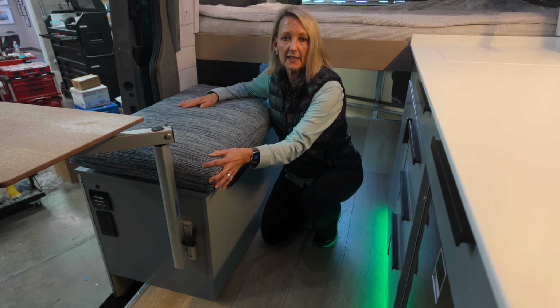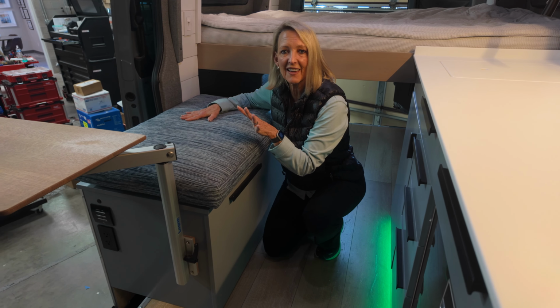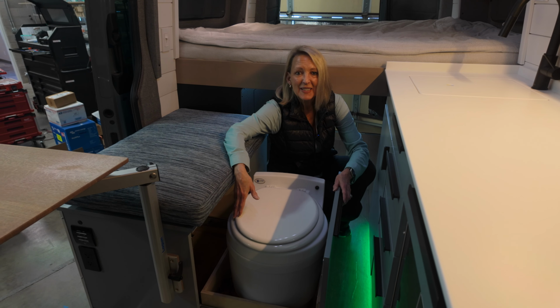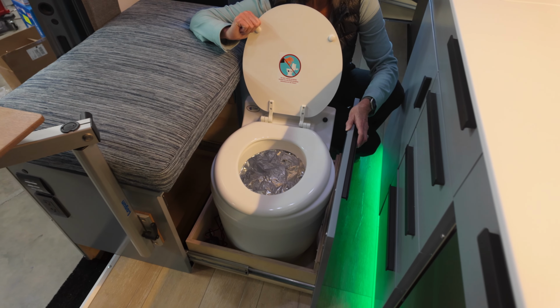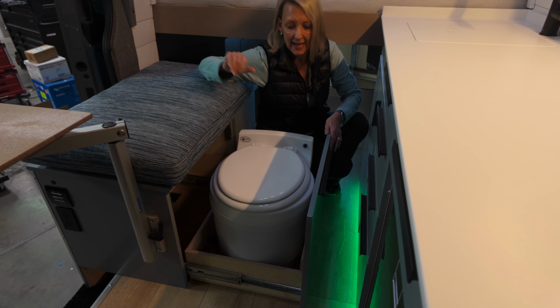And last but not least, we have the cute little bench. She picked out this cute fabric, goes with everything in the van, and that'll be a nice soft space to work. In this bench, we have our Laveo dry flush. Many of you know I love this toilet because you can go number one, number two, it seals it off, no smell, no mess, and it's great.